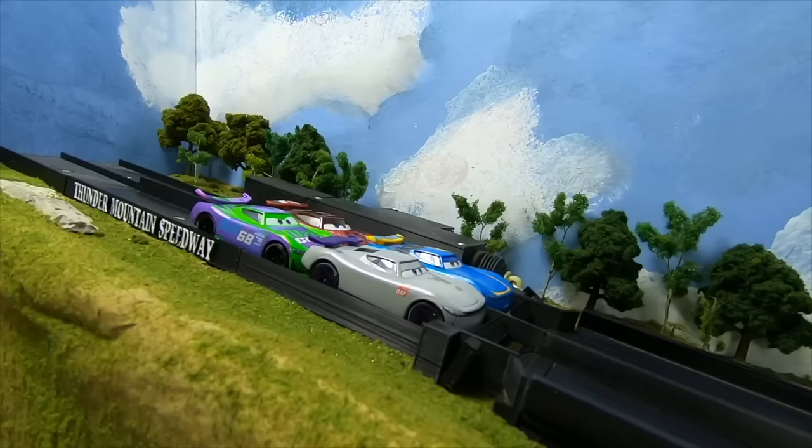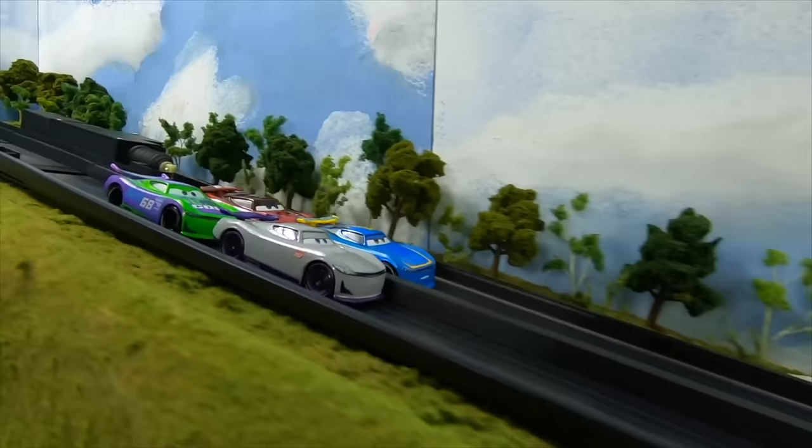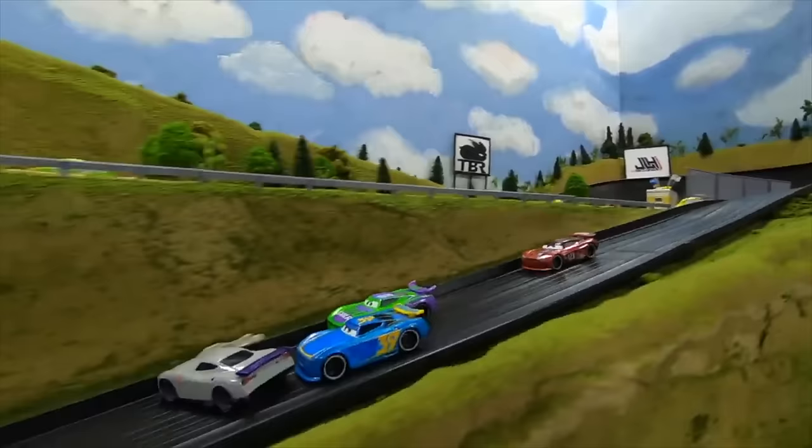And here we go for heat two. Jun Yi and Roeder in row one. Hollis and Carvers in row two. Gate drops, we're racing again. Great battle going into turn one. Jun Yi's going to lead the way. Jun Yi gets spun around.